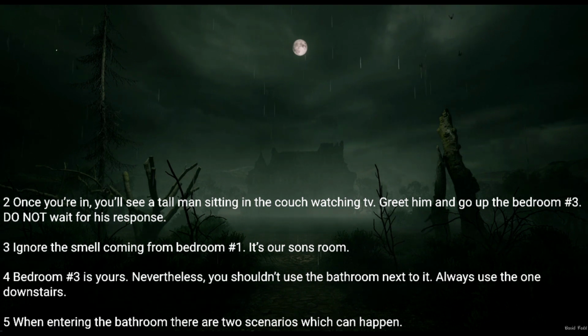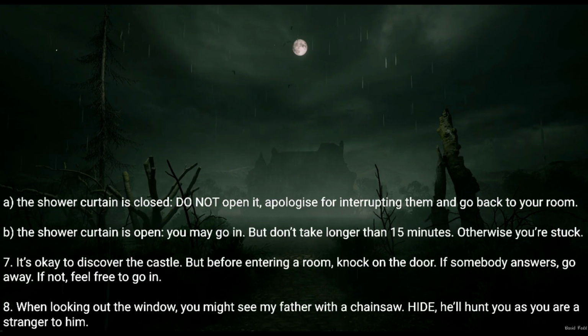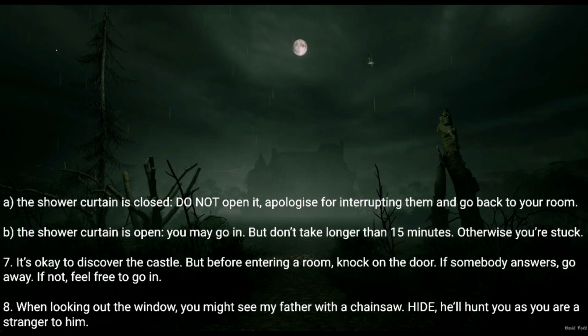5. When entering the bathroom there are 2 scenarios which can happen. A. The shower curtain is closed, do not open it, apologize for interrupting them and go back to your room. B. The shower curtain is open, you may go in. But don't take longer than 15 minutes. Otherwise you're stuck.